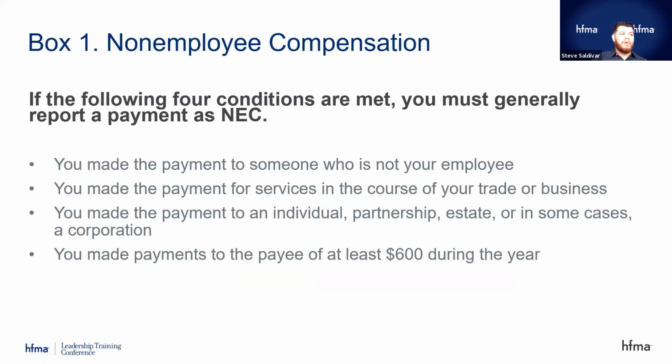So what do we mean by non-employee compensation? These are payments that you made to someone who's not your employee. The payments are made for services in the course of your normal trade or business. In terms of the chapters, it would typically be for a speaking fee or any kind of third-party consultant that you may have had. And the limit is $600. So if you didn't pay them more than $600, you won't have to worry about filing a 1099 NEC. But if you did pay them more than that, a 1099 NEC will be required for that independent contractor.